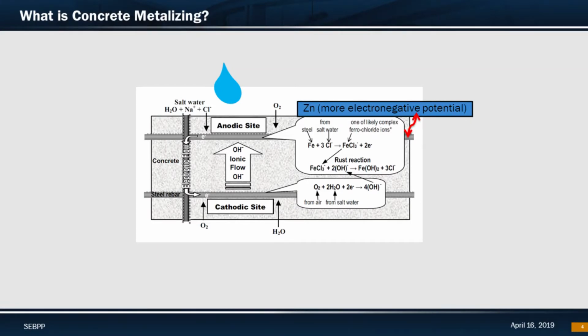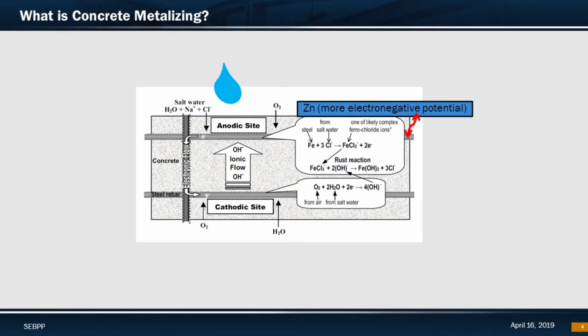What's shown here is a reinforced concrete section, and at the very top you see the drop of water. That represents salt water coming into a concrete surface. The electrochemical process of corrosion starts off at the anodic site. The chlorides mix with iron, and the byproduct is electrons. So electrons flow through the connectivity of the reinforcing. We might have ties tying reinforcing together, or we might have rebar just touching. But this allows the electrons to flow from the anodic site to the cathodic site.